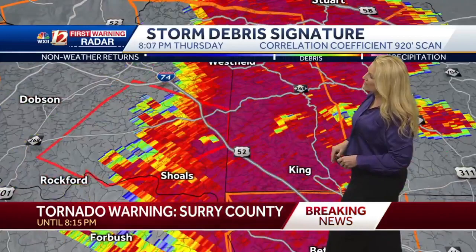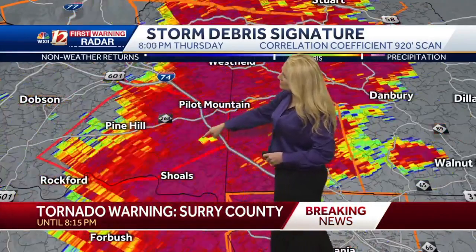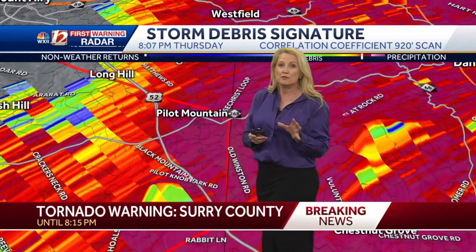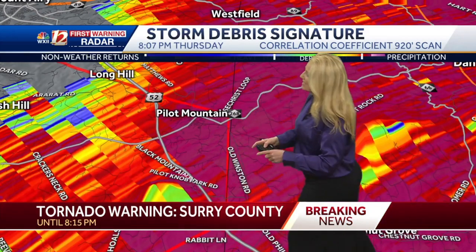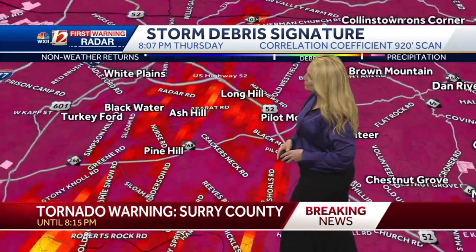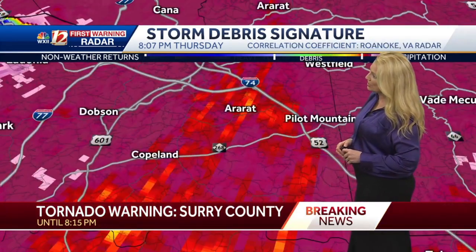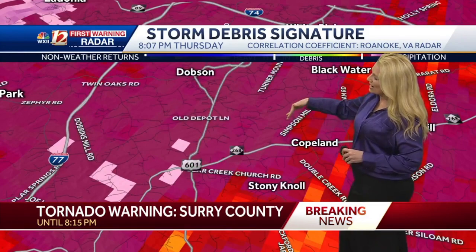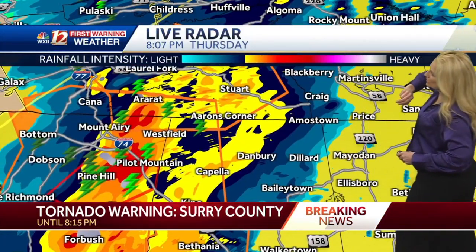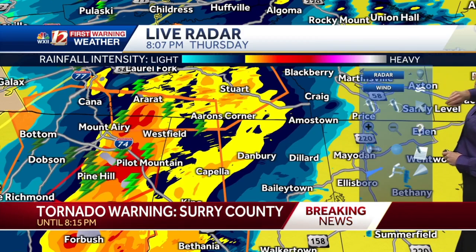We've got those debris signatures that have been pretty impressive out through the Pilot Mountain and Pilot Knob area. So we'll be watching for that. Still, it's moving off to the north and east right now, but about to cross along 52 here. So folks in those zones still need to be seeking shelter. We do not see a major action back to the west right now that has started to clear. But I want to take a closer look if we can and see if we've got that information for our storm reports and what we're seeing so far coming in.